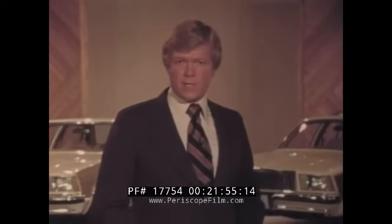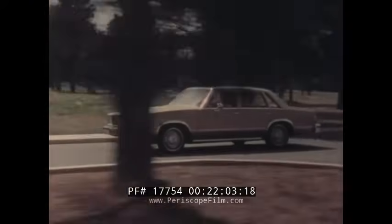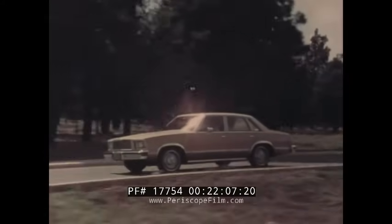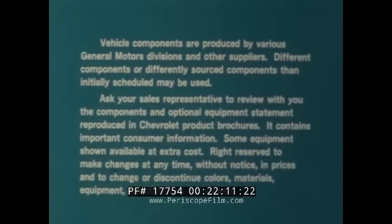Above all, make sure not one prospect gets away without a demonstration drive. This car is brand new, a totally new mid-size car. Your prospect has to be given the opportunity to experience it, to appreciate it. Give your customer that opportunity. And give yourself that close you're looking for. See what's new today in a Chevrolet. See what's new today.